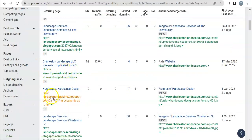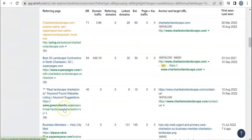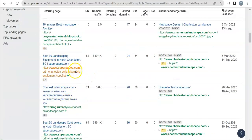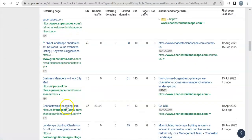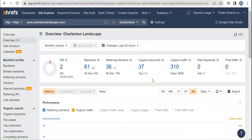They got Top Rated Local here, and a hardscaper blogspot, so just another blog there, another blog. So yeah, it looks like the majority of these are going to be Super Pages here, blogs. The majority of these are just going to be blogs and guest posts, it looks like. So it's not going to be that hard to beat them. You just got to go out, get everything that they have, and then I usually like getting 100 plus more of relevant backlinks. That way you can beat them.